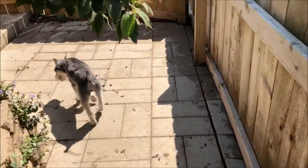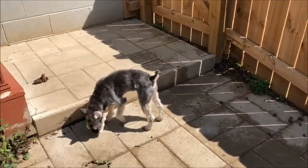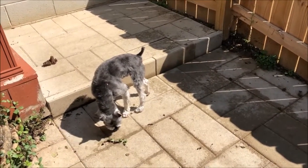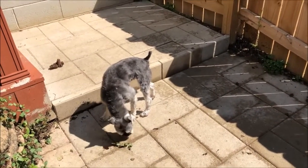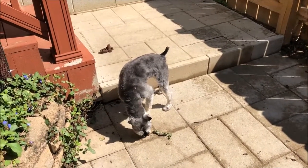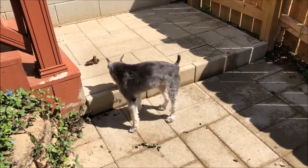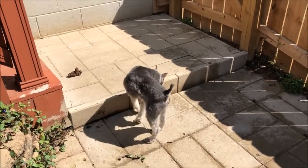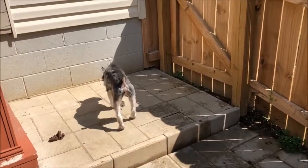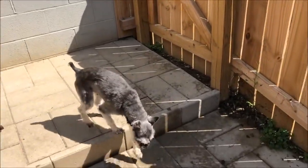We suggest pulling up all food and water at that 5 o'clock time after they had eaten their dinner and had one last drink. That just allows for minimal accidents through the rest of the night. And again, making sure that they are out every hour per month of age. So if your puppy comes home to you at 8 weeks old, they're 2 months old, they're going to need to go out every 2 hours.